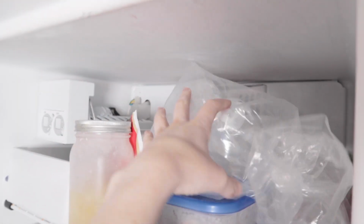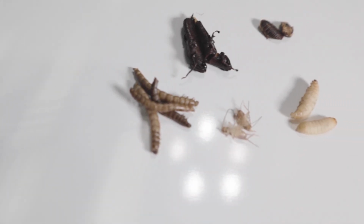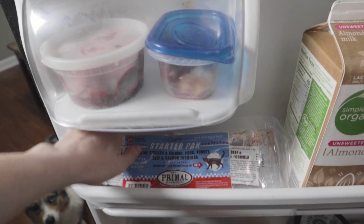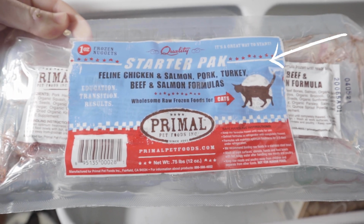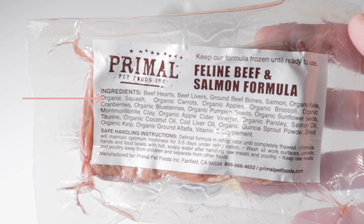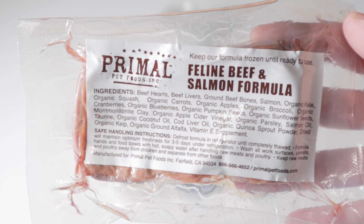I buy live bugs from my local reptile store and freeze them myself so they're fresh, but also unable to crawl out of the cage. Waxworms I keep in the fridge as they don't move around much. I also thaw his pre-made raw. I currently feed the Primal Starter Variety Pack for cats that has pork, beef, chicken, turkey, and salmon formulas. Primal contains other ingredients like fruits and some veggies, which I don't actually think is optimal for cats as they're obligate carnivores, but it's appropriate for hedgehogs.